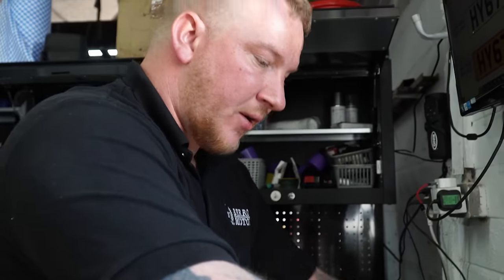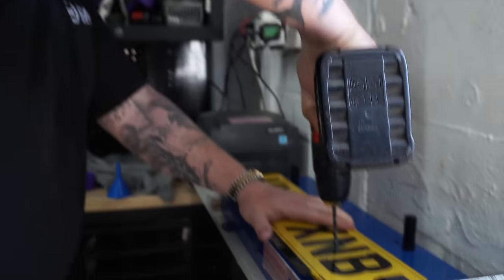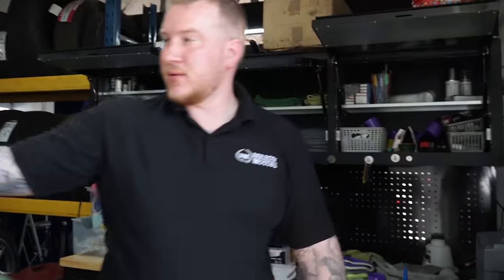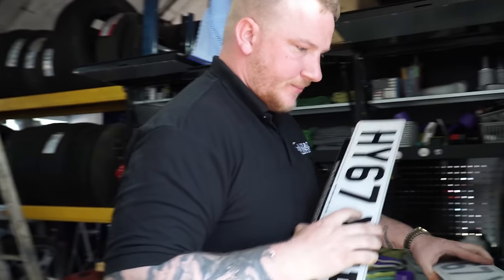Imagine the only time a lot of people are going to be changing their number plates is if they're putting a private plate on, but the same principle still applies. And the other good news about that is, if your number plate was on straight in the first place, it's going to go back on straight.